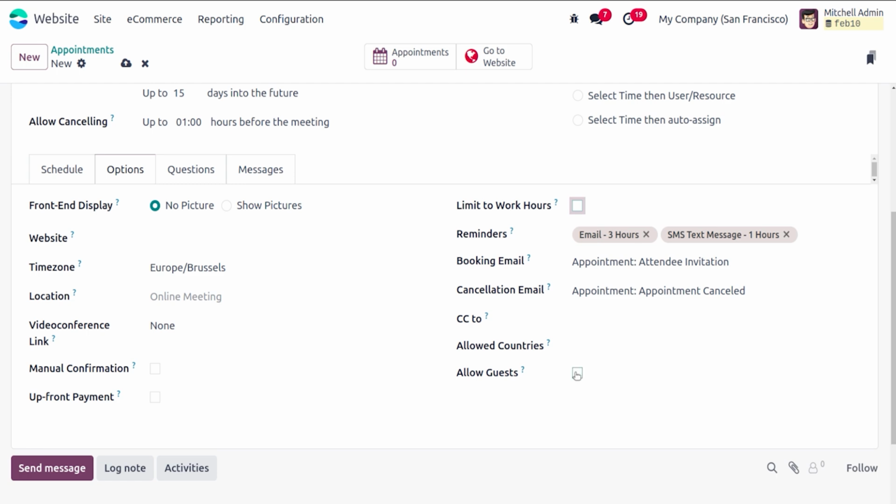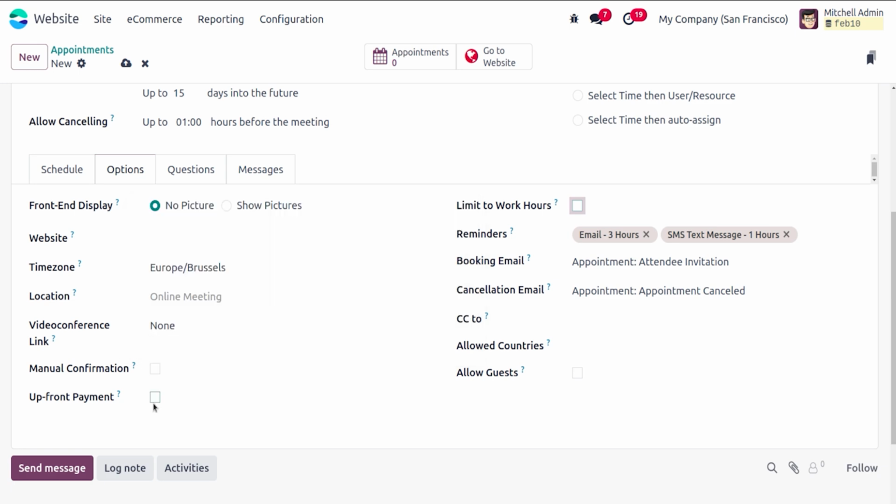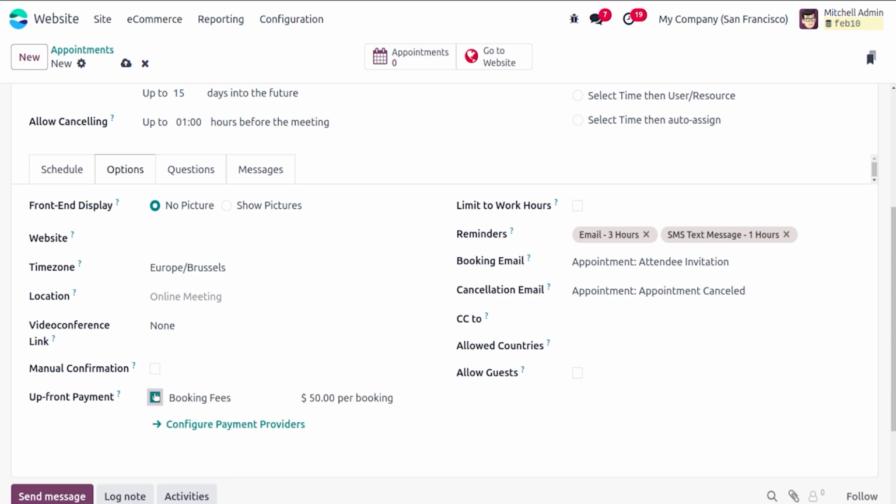This is the allow guest option. By enabling this option, attendees can invite guests while registering for the meeting. Then here we can see manual confirmation, by enabling this checkbox, and here we have an upfront payment checkbox. By enabling this, the visitors need to pay some amount to confirm the appointment. Here we can add the amount, and from here we need to configure the payment provider.